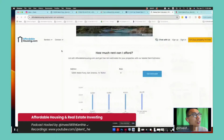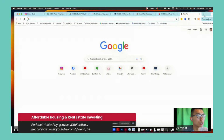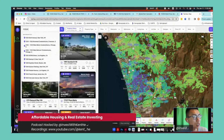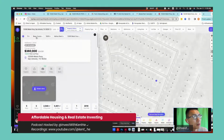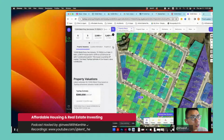All right, so now let's go and plug in some more numbers for this property. Well, actually, hold on. Let's check out the area on TopHap because I want to check out the crime score for this area. I want to see if it's a safe neighborhood. I'm assuming it is if it's in a gated community, but you never know. Let's just take a quick look at it. You go to tophap.com, to the neighborhood section, and see what the crime score looks like.